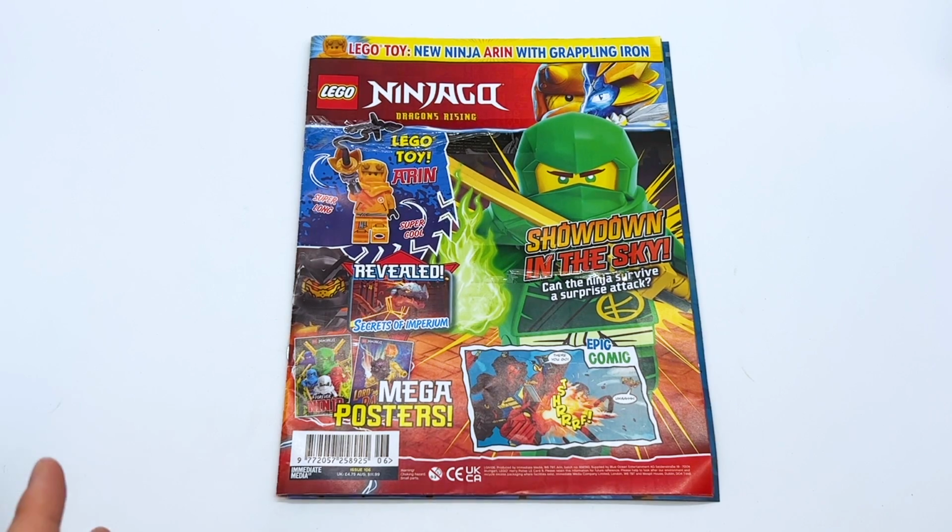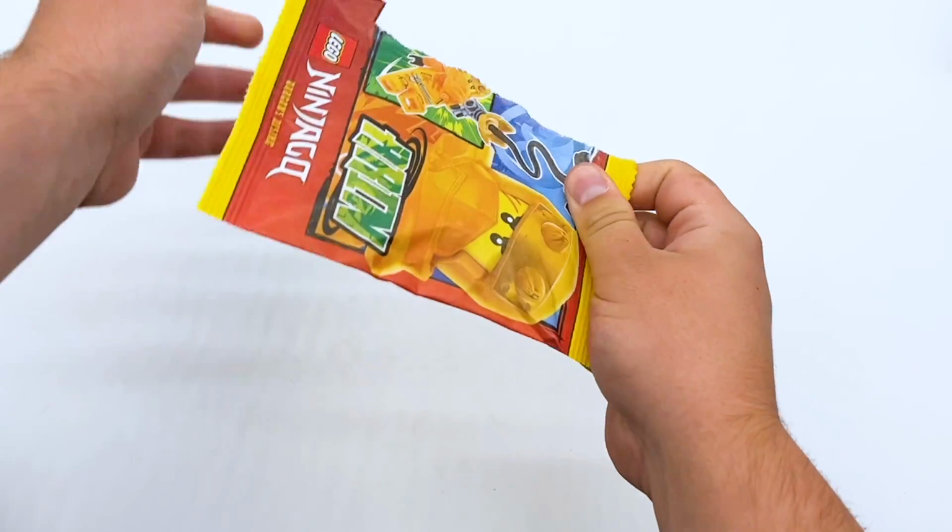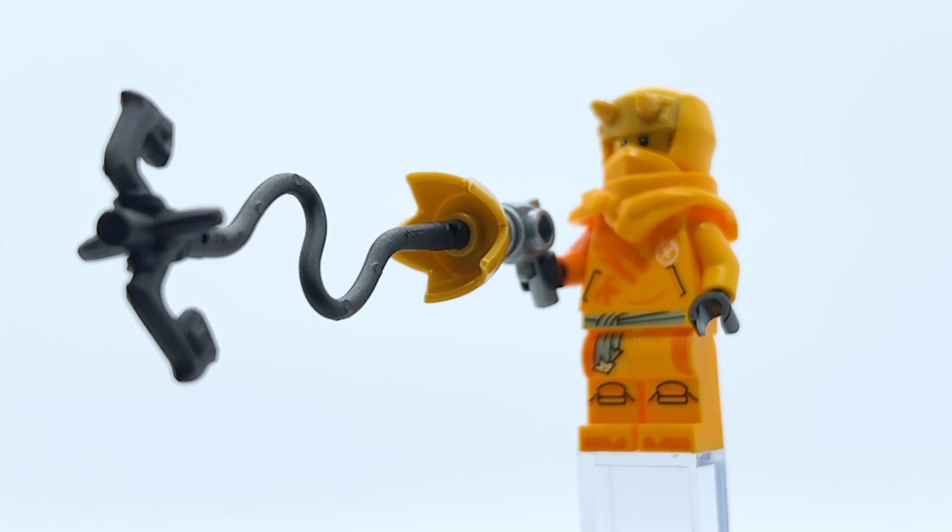Anyway, I think that's about all I have to show you for the magazine, so now let's get the Arin polybag opened up and take a look at the minifigure as well as the accessory that it comes with. Just tear this thing straight open, pour it out. And here's the Arin minifigure all put together.